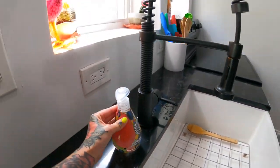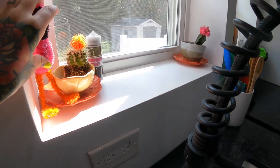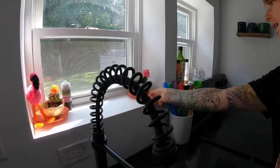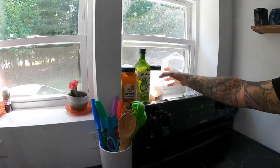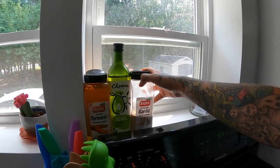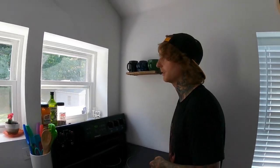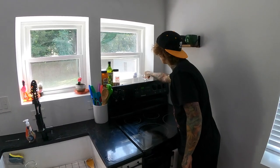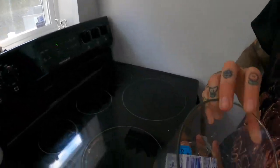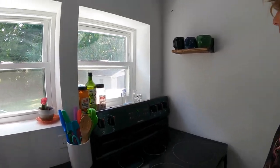Back here on display, we got a pink flamingo. We got a cactus. Some vape juice. Another cactus. Some of the big seasonings. We got turmeric and a big garlic. And then our avocado oil. Hate using oil, but if I can, I'd use sunflower seed oil and avocado oil. Got this little love, Summer's little Pez refills. It's just random stuff. It changes every other season, really.